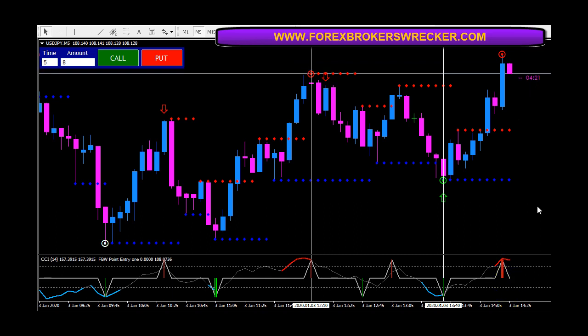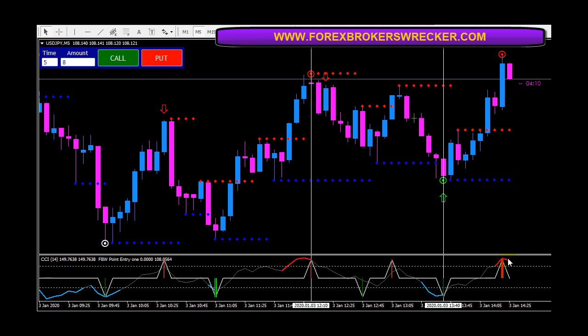But I traded because I have another filter here. CCI is an inbuilt MT4 indicator. So the CCI came out first. It told me that it is already oversold or overbought. Then this ball, which is the FBW point entry 2 indicator, also told me possible change in direction. It's been telling me.